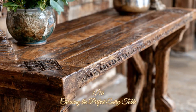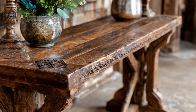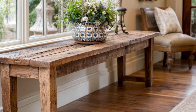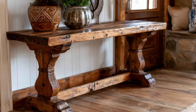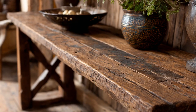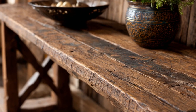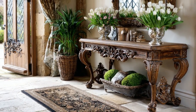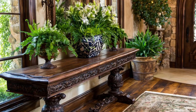Every welcoming entryway begins with a beautiful, functional table. Look for reclaimed wood or distressed finishes to instantly create a vintage feel. These imperfections add charm and personality to the space. If you lean toward classic decor, ornate legs or carved details offer an elegant touch. Rustic lovers may prefer sturdy farmhouse-style tables with simple lines and warm tones. Either way, your table sets the foundation.